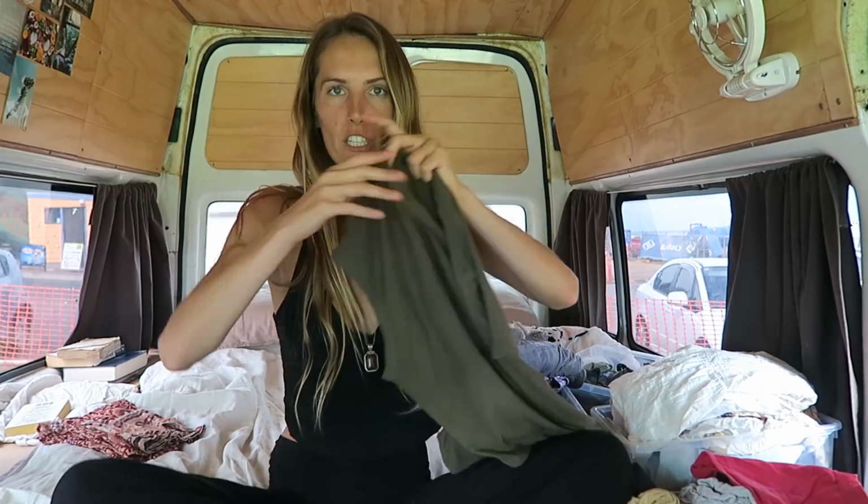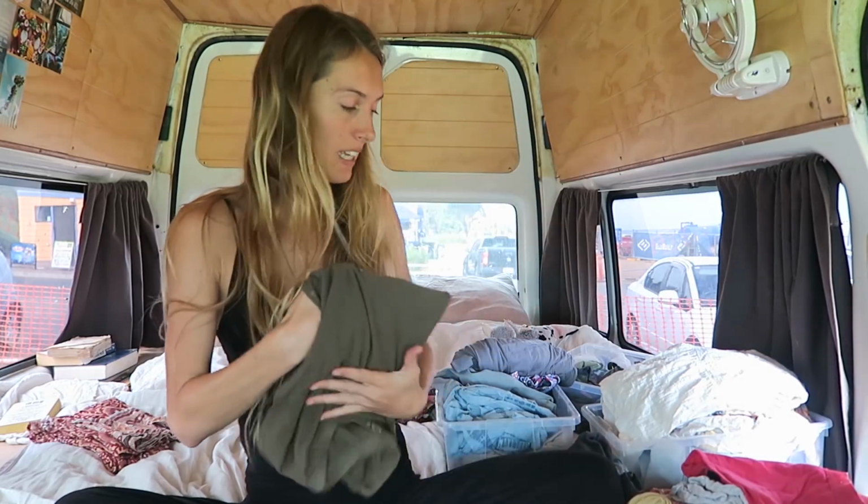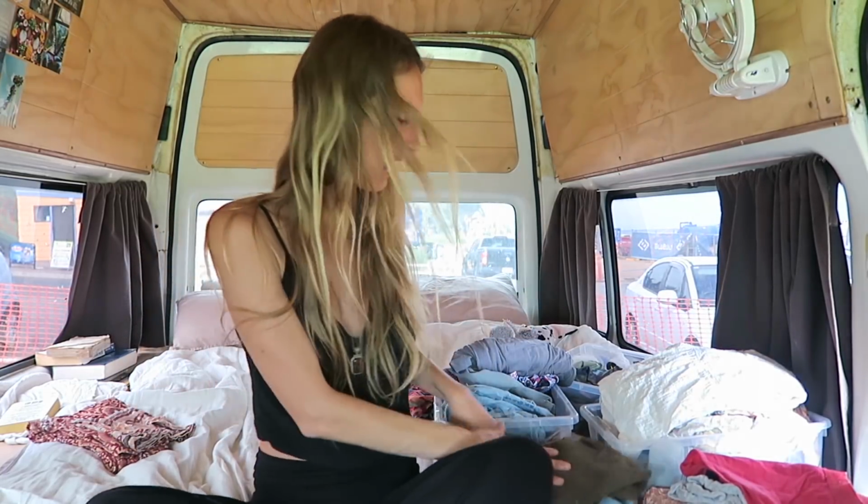Okay, alright, so yeah, they're my new yoga tops. These are all from Indigo Luna, just an amazing company. They are all made out of things like organic bamboo, organic cotton, recycled fishing nets, and yeah, such an awesome company that I'm loving.